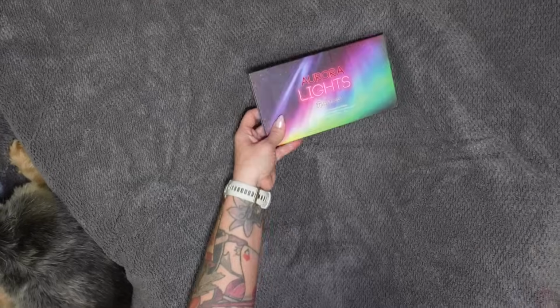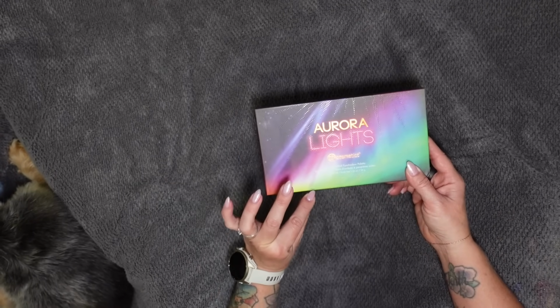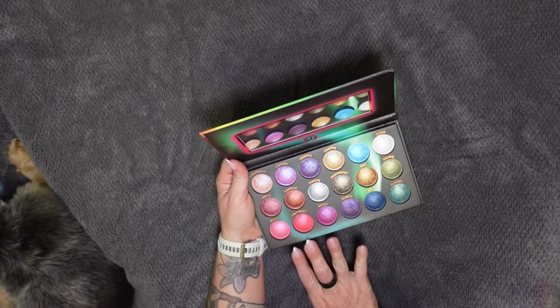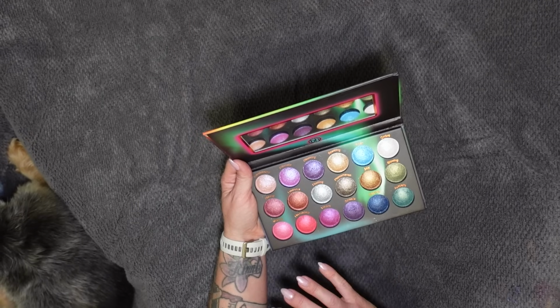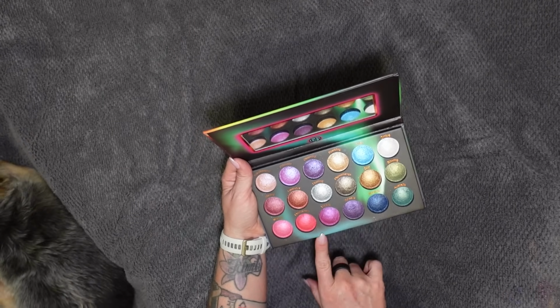And then BH Cosmetics, the Aurora Lights. This is an 18 color baked eyeshadow palette. This one I'm gonna keep. So you're mostly gonna get shimmers in this palette. I've reached for this for a lot of fun different things like Halloween or going to Pride with some friends. This has all the colors you absolutely need.